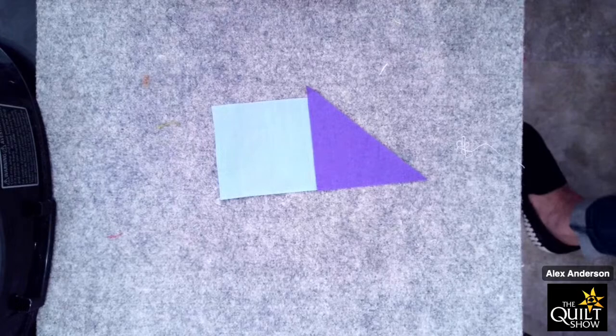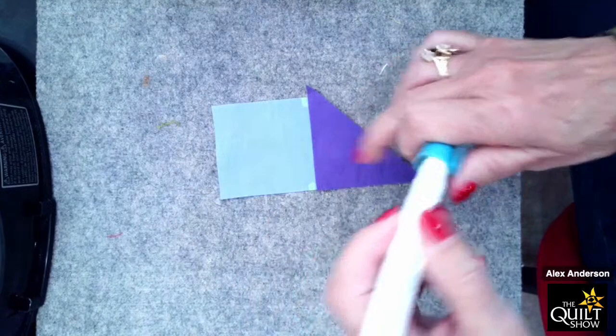My gosh, I cannot get over Super Quilter. I cannot get over that. And then there was a quilt on the front door, right?